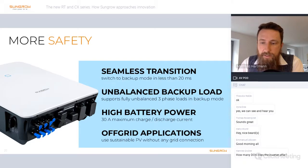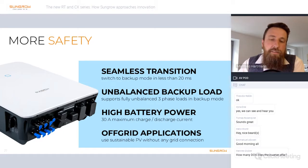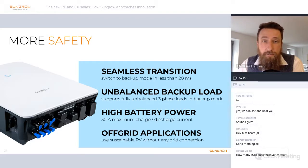The DOs, it's one DO on the inverter, the question. And this DO can be used for SG Ready, for instance, or for other applications. So really, it's a programmable interface. In case you run it in backup mode, off-grid, it's fully capable of providing unbalanced loads. So you can have 0 watt on one phase and the other 2 on maximum capacity, and it's still a stable system.